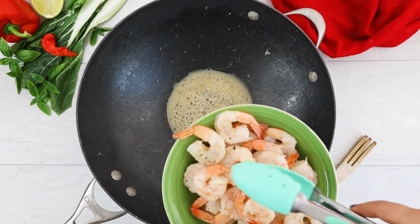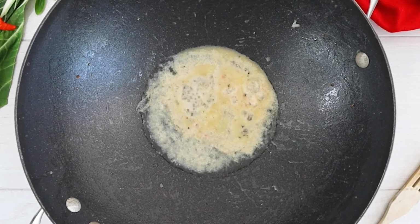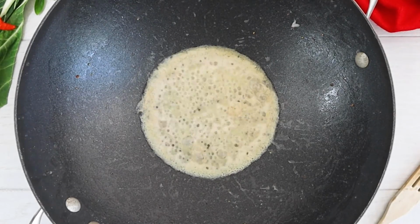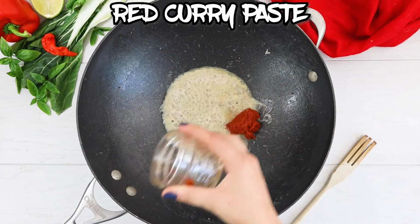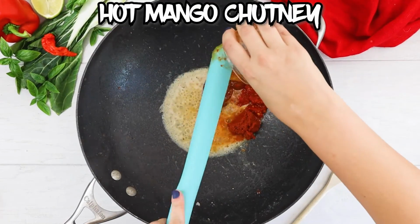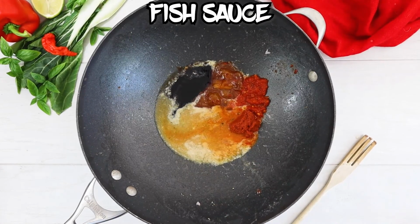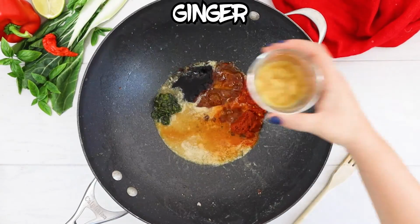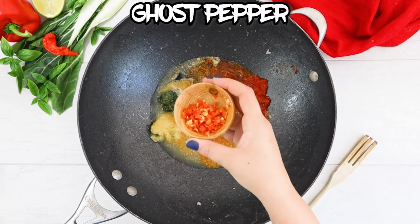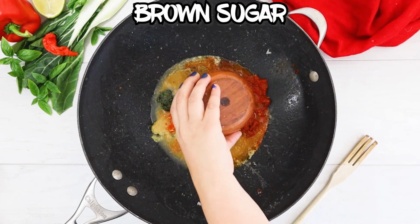Next, we'll deglaze the wok with a splash of white wine, or mirin if you have it handy. When there's a good sizzle going, we can go ahead and start adding the heat. First up, red curry paste, followed by Thai garlic chili paste, hot mango chutney, and then some oyster sauce, fish sauce, cilantro paste, minced ginger, lime juice, a single ghost pepper to really drive up the hot factor, followed by some brown sugar to balance it all out.